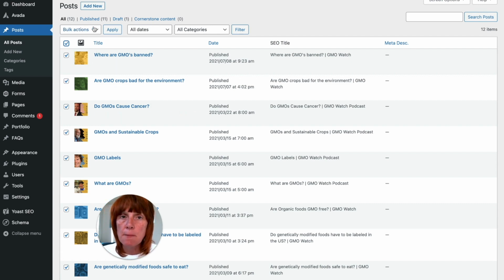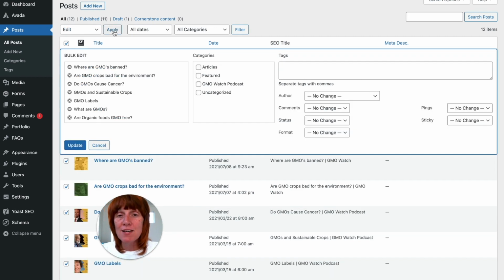Then where it says bulk actions, click bulk actions and click edit. And so what this is doing is it's going to bring up, needs a little time to think, actually, that wasn't enough to do. I actually have to click apply. So there's not just selecting edit, but then click apply, and then that will get this window to show up.